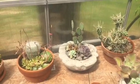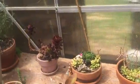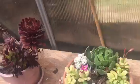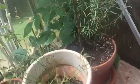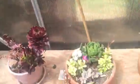Let's see. Got some more cacti, succulents. I've got some flowers too. Drosera binata. Rosemary. That's about it.